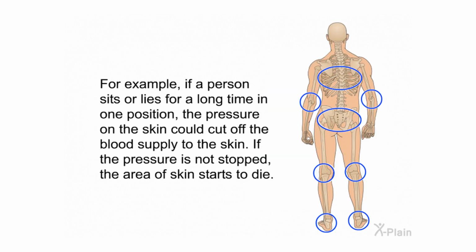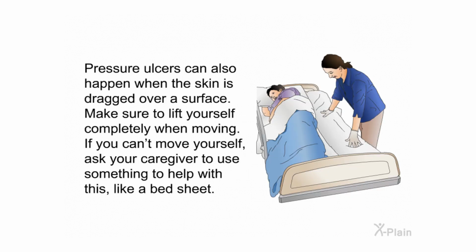For example, if a person sits or lies for a long time in one position, the pressure on the skin could cut off the blood supply to the skin. If the pressure is not stopped, the area of skin starts to die. Pressure ulcers can also happen when the skin is dragged over a surface. Make sure to lift yourself completely when moving. If you can't move yourself, ask your caregiver to use something to help with this, like a bed sheet.